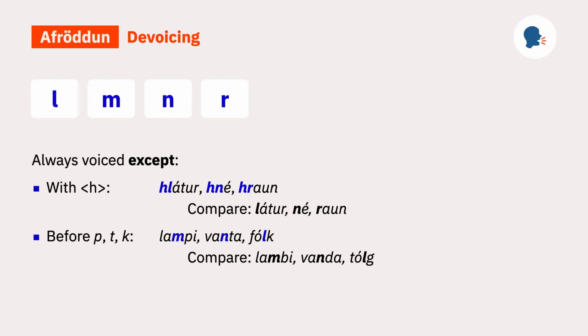The L is similar to the Welsh double L sound in places like Llandudno. The M and N are trickiest. They're pronounced like a normal M and N sound, except with closed lips. You should allow your breath to exit via your nose rather than your mouth when pronouncing these, and you should feel no vibration on your vocal cords. Lampi, vanta.